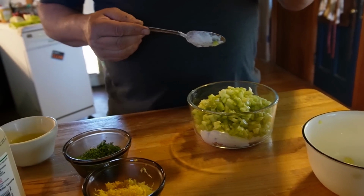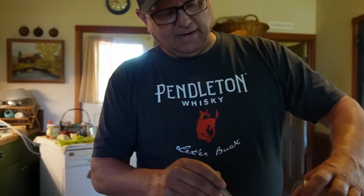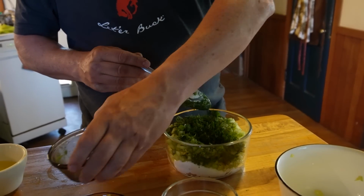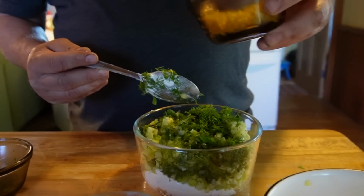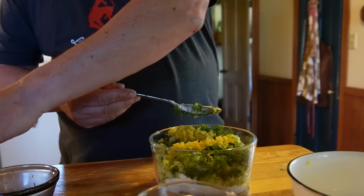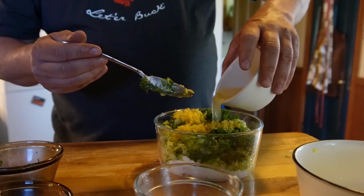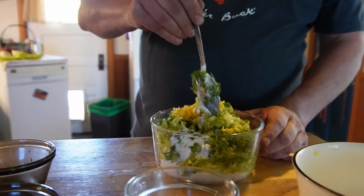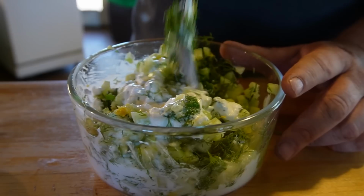And I got about 2 tablespoons of mint. I'm going to add that in. And about 4 tablespoons of dill. So we're going to add that. Hopefully I got enough room in this bowl. And then we're going to add the zest of 1 lemon. And then we're going to add lemon juice from 1 lemon. So now I'm just going to go ahead and mix this up best I can without making, oops, too big of a mess.